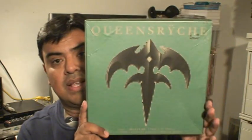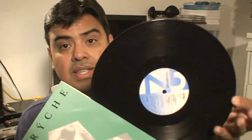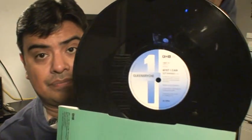There we go. I'll take it out of the plastic there. You can see it a little bit better. Really cool. It came, of course, with the 10-inch record. I'll show you that real fast. There's a label for the 10-inch record. And there's the first side.